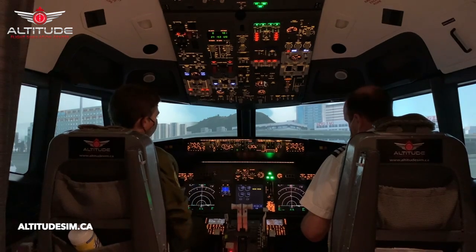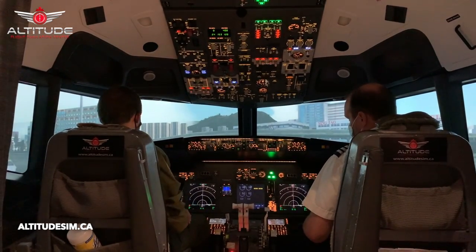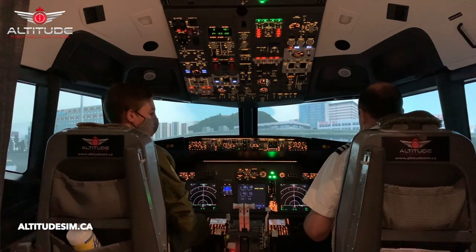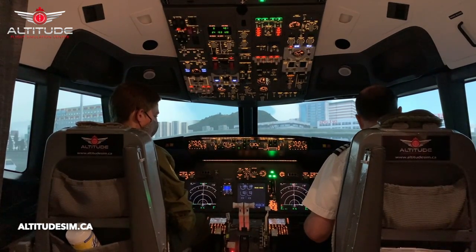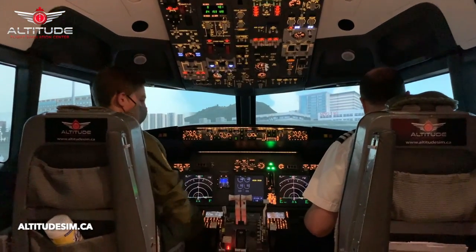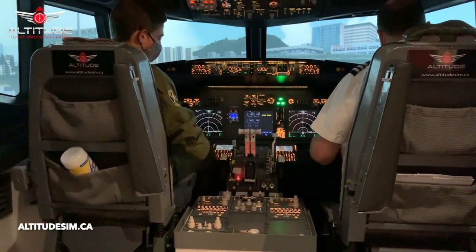Flight instruments. Heading of 047, and our altitude is 0020. Okay, I got 047 and 20 feet. Alright. Parking brake. Is set. Engine start levers. Are in the cutoff. Pre-flight checklist is complete.